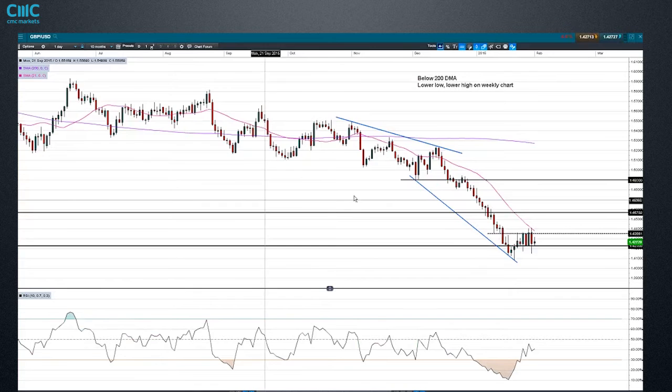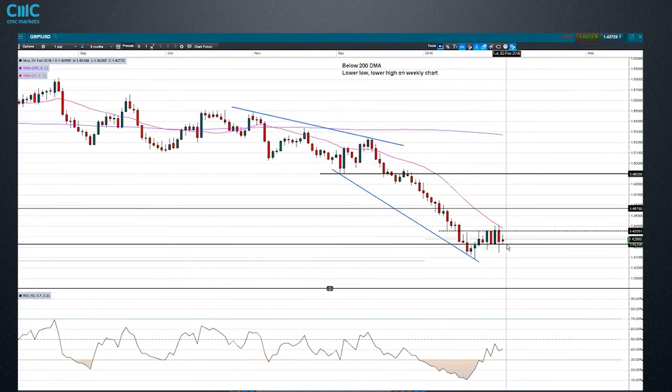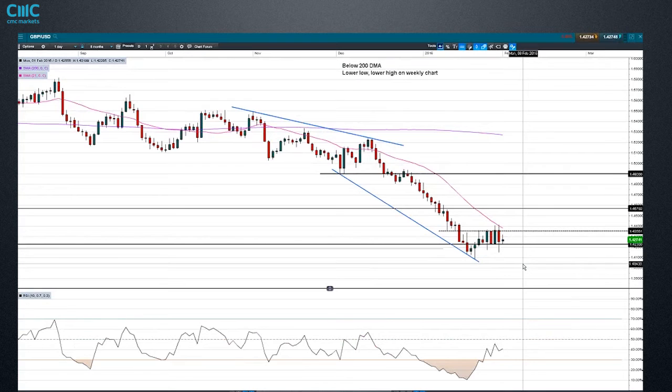But the best judge of that will be whether we can push and close one side of this range or the other. So 142.30, I would say, on the downside, and then sort of 143.50 on the top side are kind of the closing levels that we want to be eyeing up to determine which way this breakout could go. Obviously, the trend is very much to the downside. So if you are taking any topside breakout, be aware that you're against the general flow of things.